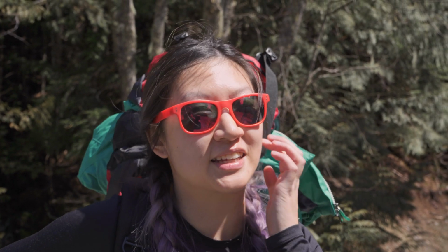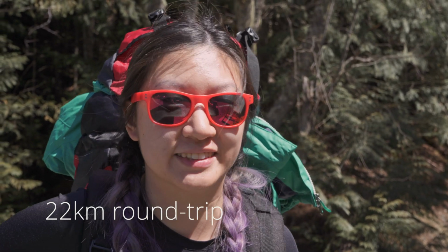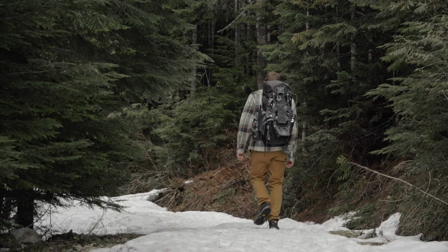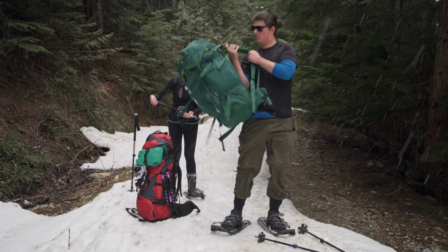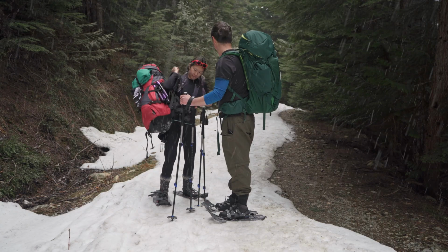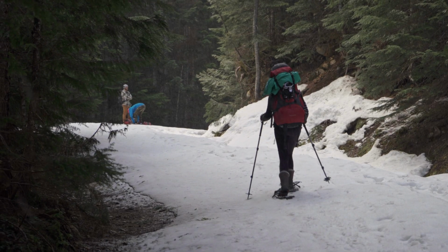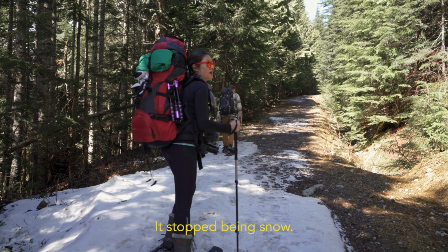Okay, all right, so we're at the start. It is about 12:30 right now. We're estimating that it'll take us 4 to 5 hours to get to the hut, and it's 11 kilometers one way. So let's go. Waiting for Dustin. Hard. So what's the problem? It stopped being snow.